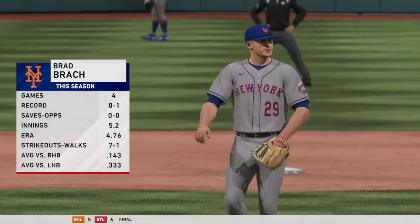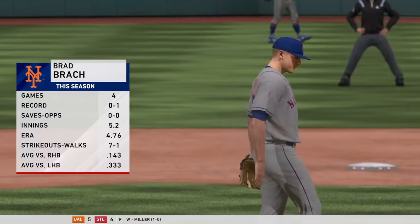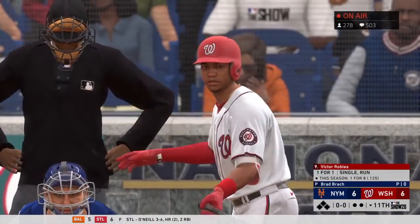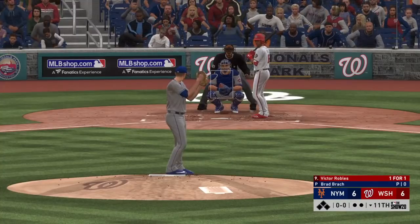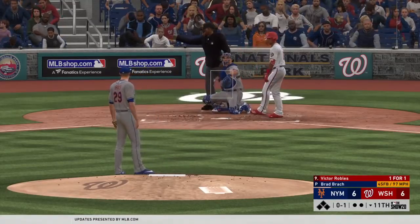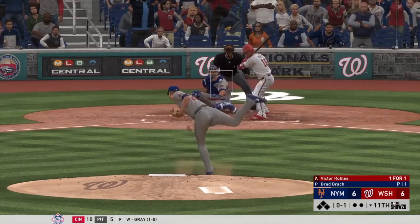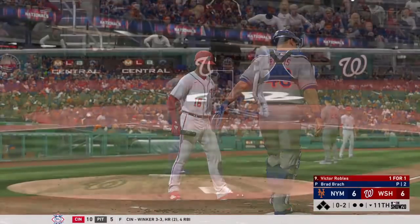Brad Brock takes over now to start the home 11th, and he's looking to get this one to the visiting 12th. Digging in for his second at-bat, Victor Robles. He'll start things out here in a tie ball game. Now here it comes. First pitch fastball swung on and missed, 0-1. Rolled slowly down the third baseline. And he'll take no chances here as he swipes this ball away. It stays a foul ball.